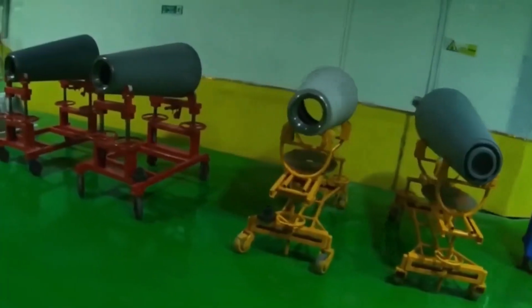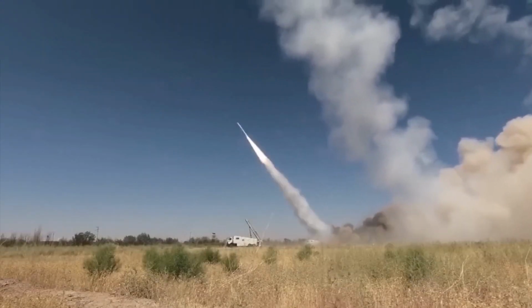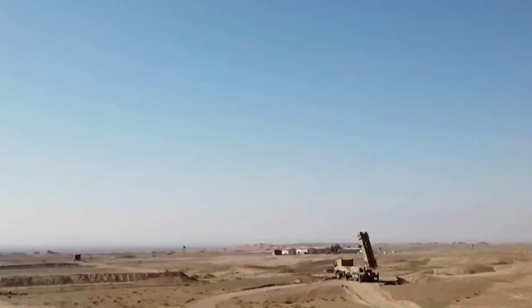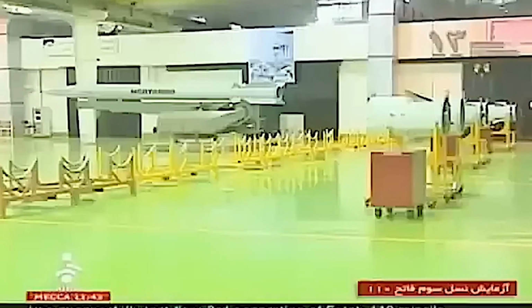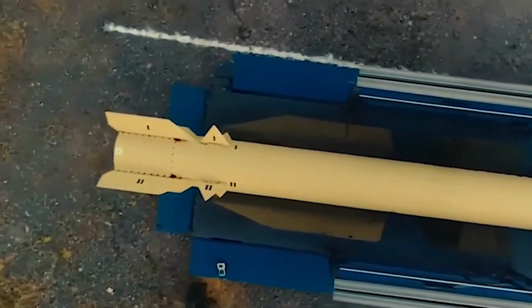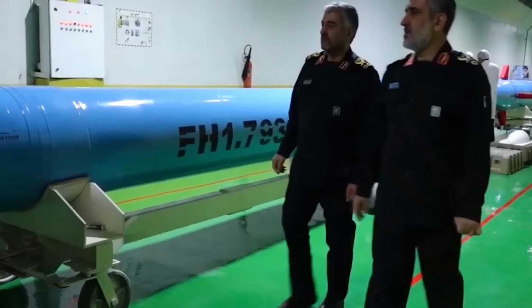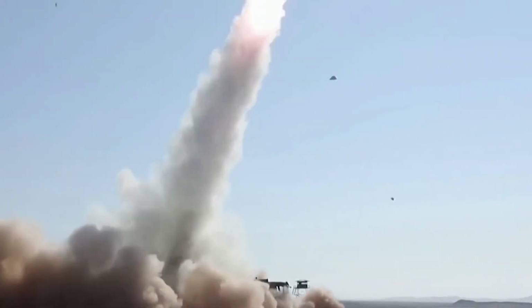Its launch weight is 3,450 kg, of which 500 kg is the warhead. This missile, which is 8 meters and 86 centimeters long, is most likely built based on the Zelzel-2 rocket, and it is a guided type and has a Zelzel eye control system. FATA 110 was completed to replace the old Zelzel-1 missile in 2000. The fourth generation of this missile, which was introduced in 2012, has a range of 400 km.